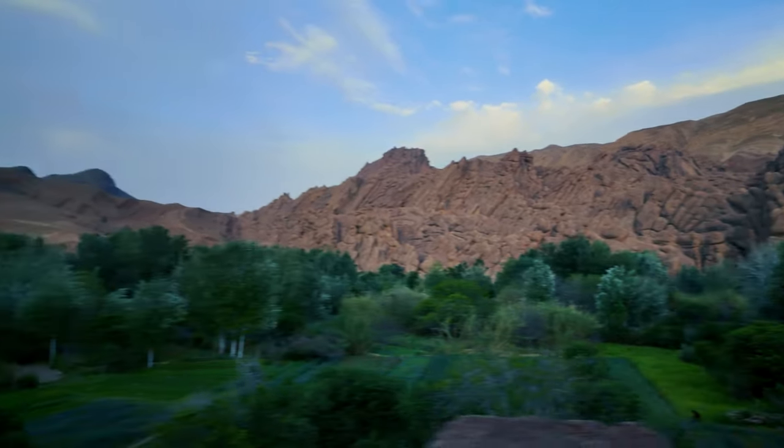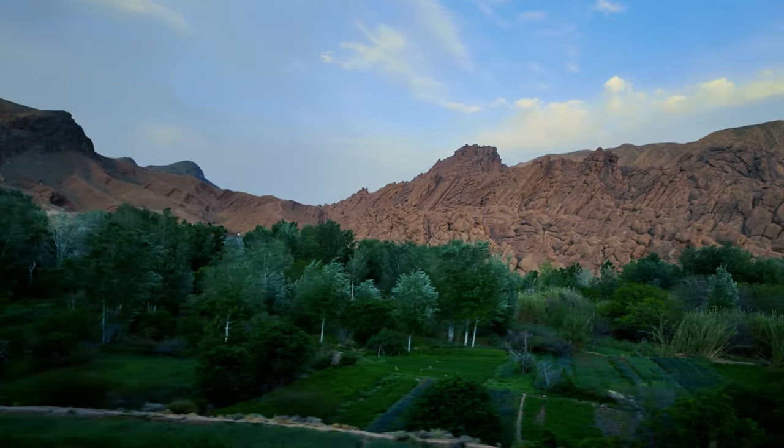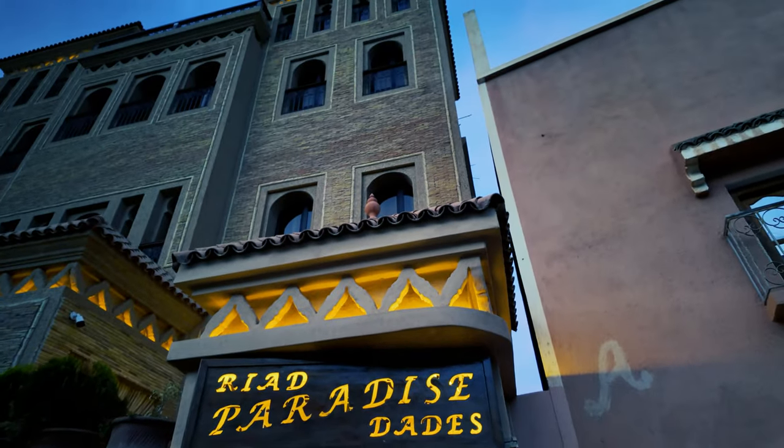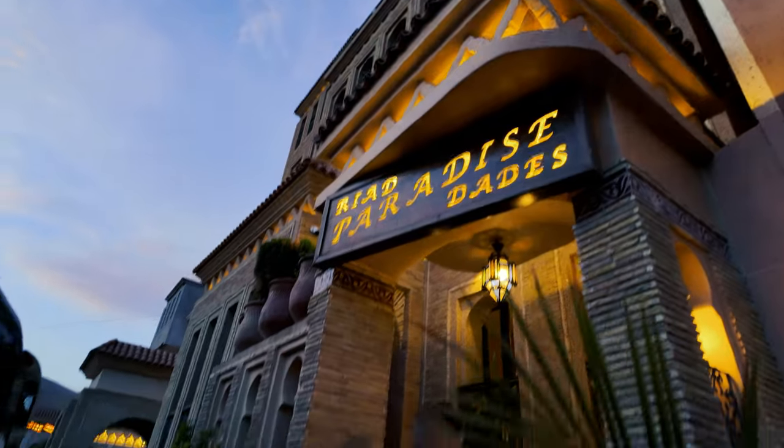Slow progress as we navigate the winding roads, but as the sun sets, we finally arrive at our accommodation for the night, the beautiful Riad Paradise Dades.